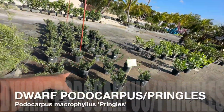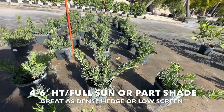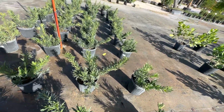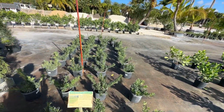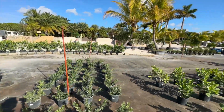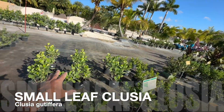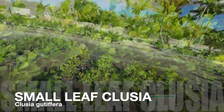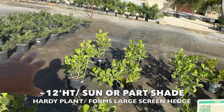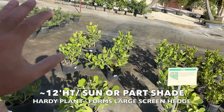This is Pringles. This is a dwarf version of the podocarpus that's been around for just a little while. Really cool. It doesn't grow that tall, about four to six feet max, while the other podocarpus will get much taller. This is Clusia guttifera, big time plant that's really tough. It will get to easily 12 feet. A lot of people use these as hedges, but they get very wide, so you gotta be careful of that. Super tough, super tough.